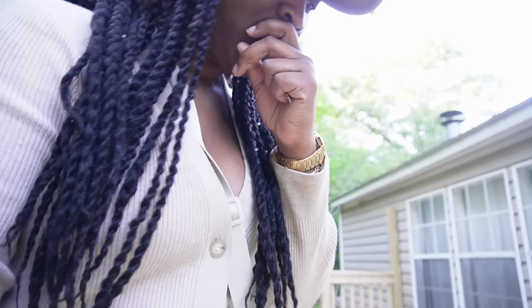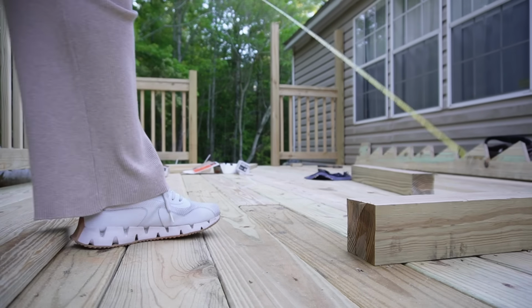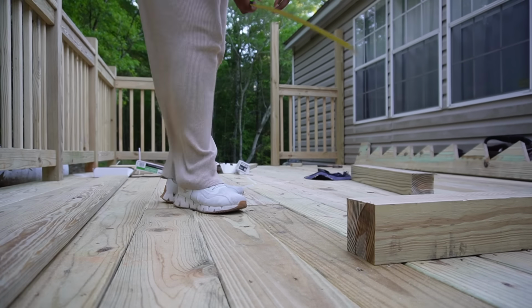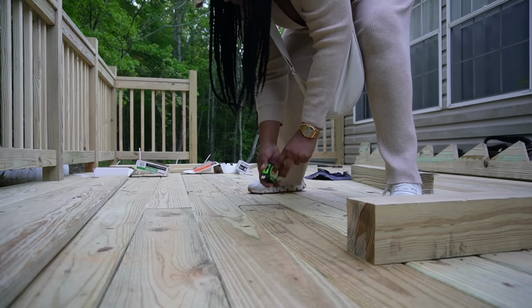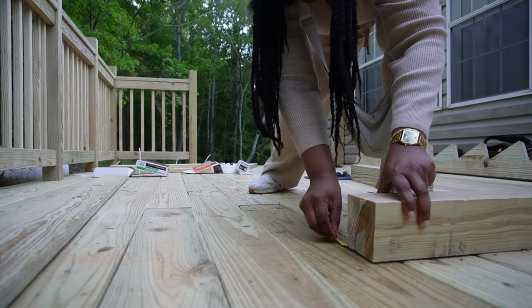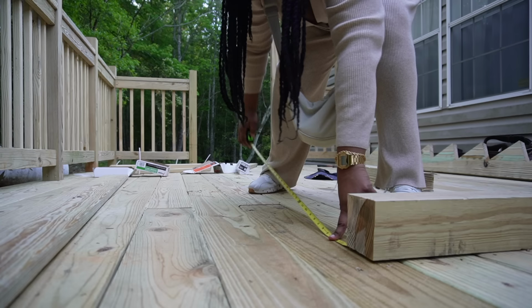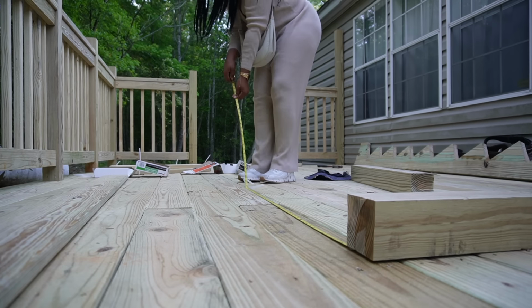14 plus 12 is what? 26? So let's go another 12 feet and let's see how long the deck really is. Hold on. So this is 14 feet here. So let's stick our little piece of wood on top of it so it doesn't move, hopefully. And let's go out and see how long this goes.